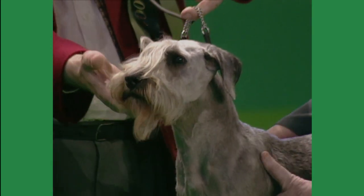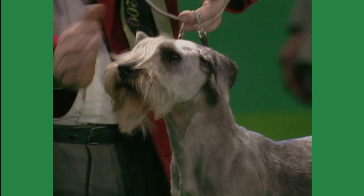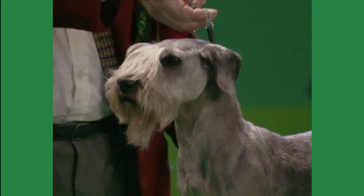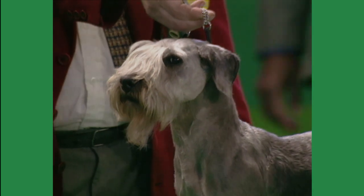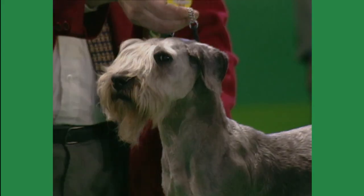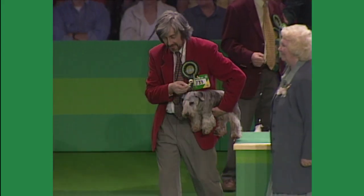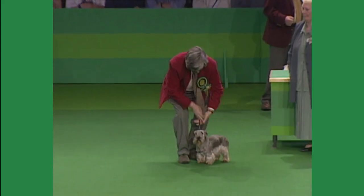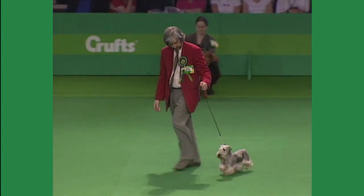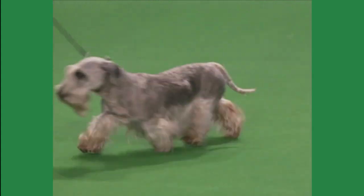The Cesky Terrier is a modern and manufactured breed, created from the judicious crossing of Scottish and Sealyham Terriers, and the story all began back in 1928. Yet it was many years before the theory which was being used to create this breed was able to be implemented.